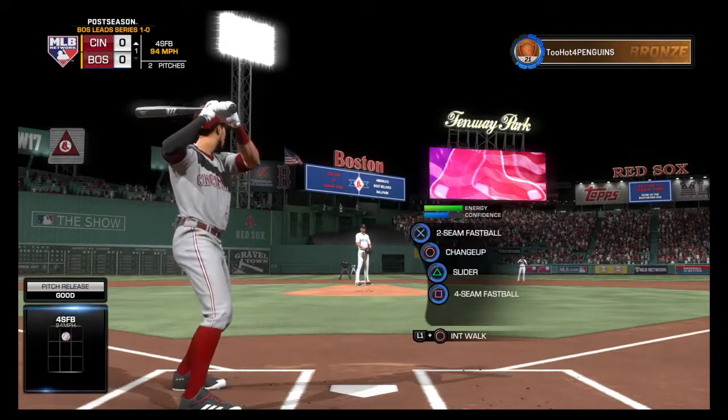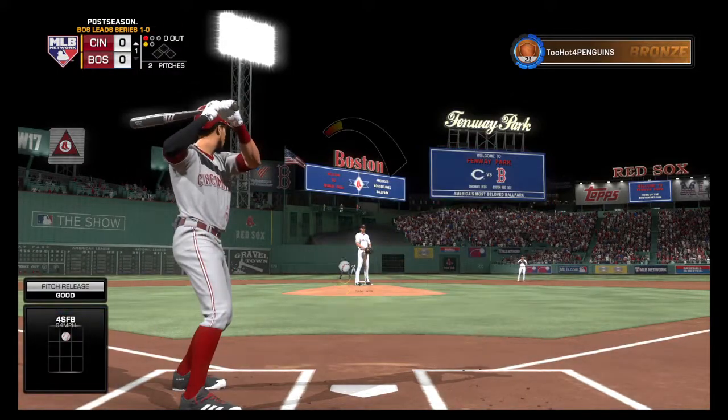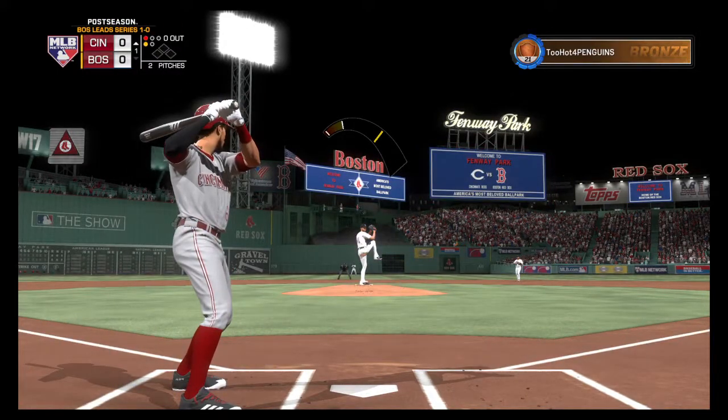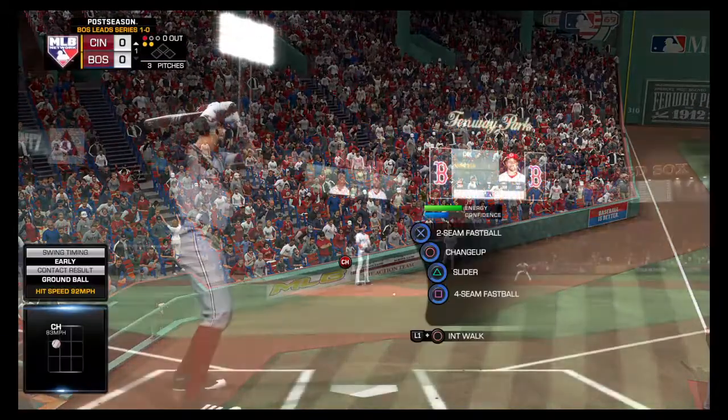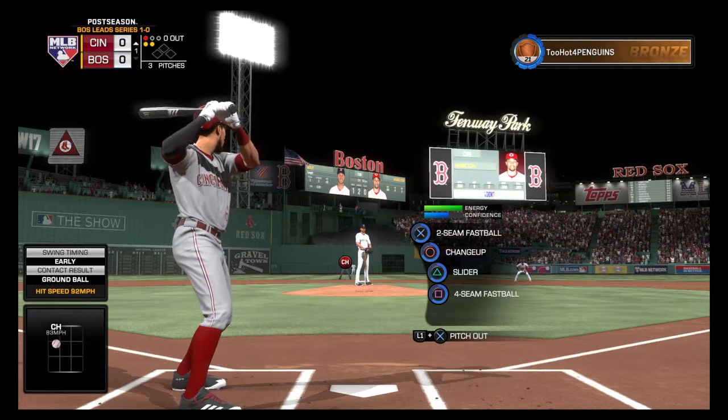Takes a high fastball for a strike. Temperature starting to drop as the sun goes down. 56 degrees here at first pitch. Chop foul over towards the coaching box.